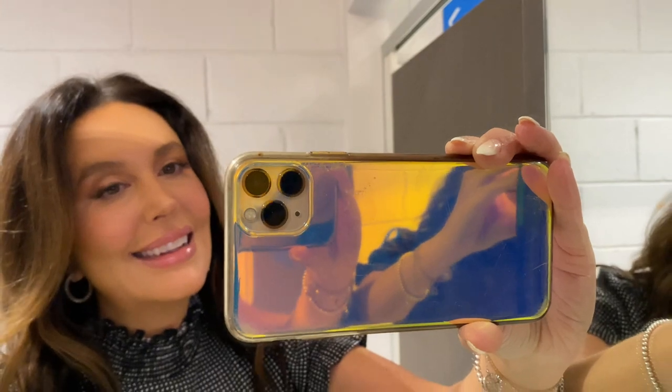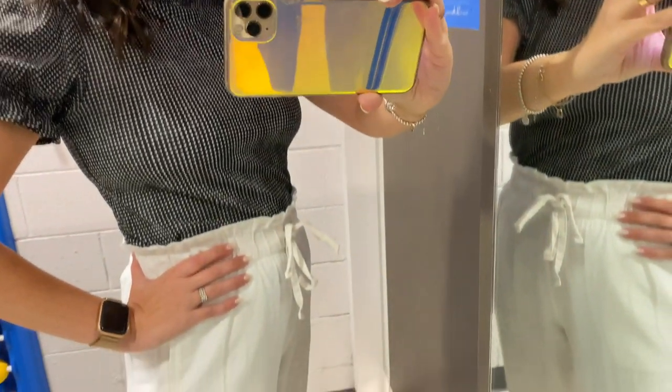I felt so smart in this outfit. I think black and white is so classic. And I love the neckline and the little puff sleeves on this top. Definitely buying this one. I thought it was so flattering. And those pants are amazing. They just need a nice steam, but otherwise they're great.